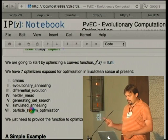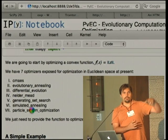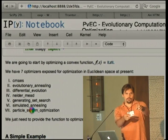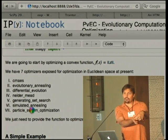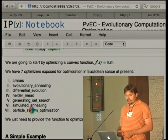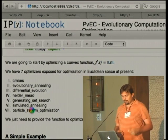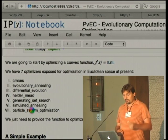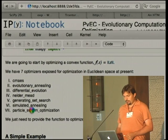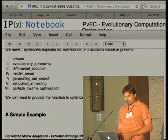The methods that I have there are CMAES, which develops this multivariate normal that just searches through the space looking for the optimum, and throws down samples, builds a new normal distribution, and gradually shrinks up until it's on the global optimum. Evolutionary annealing is my method. Differential evolution is one of the better methods for optimization, but it can take a little while longer to run. My method actually takes quite a bit of time to run as well. But then I have some of the oldies but goodies like Nelder-Mead. Generating set search is a direct search method. I've got simulated annealing in there, and particle swarm optimization.